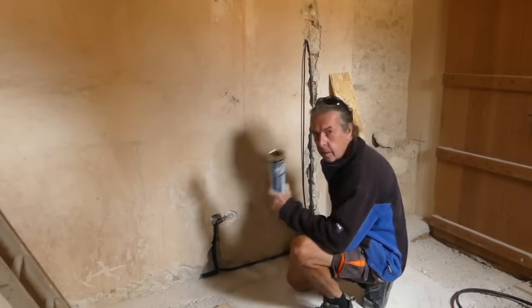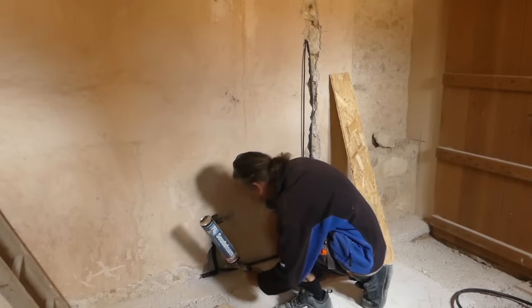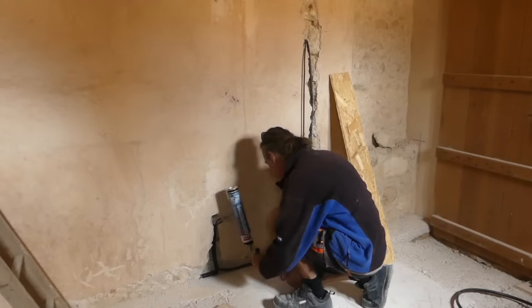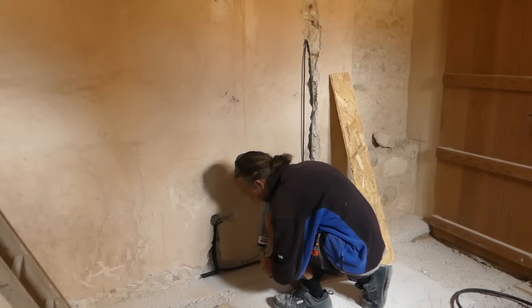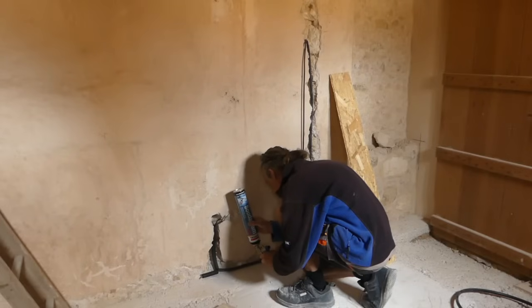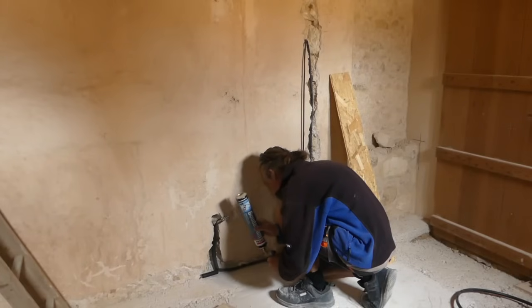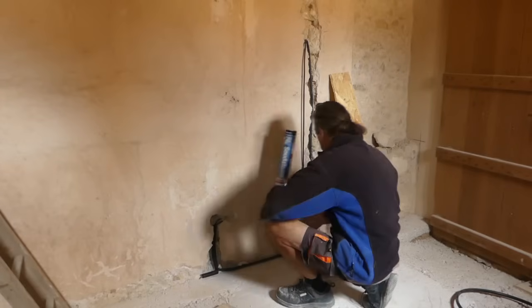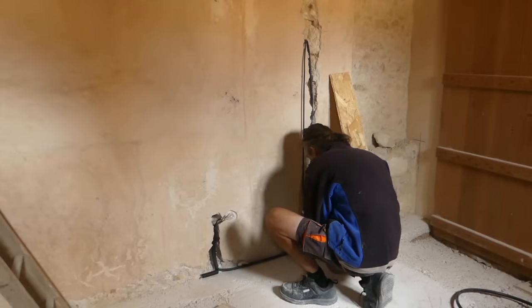It's traditional in Spain to use yeso to stick these things in place, but I'm going to use a good old expanding glue because it's very good and very quick, just to hold them temporarily. Turn the gun on. Just going to literally just dab them in places. I don't want to use a lot of it, it's not very nice. Just to hold it where we want it. Hold a bit in there, I think.